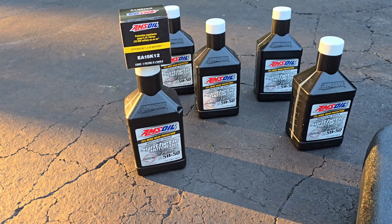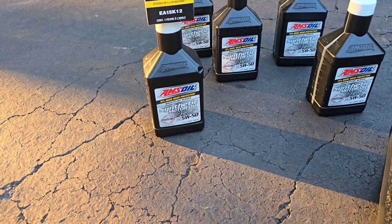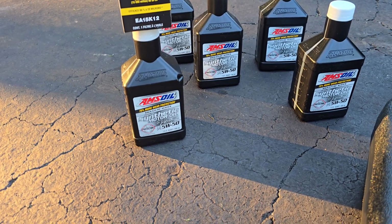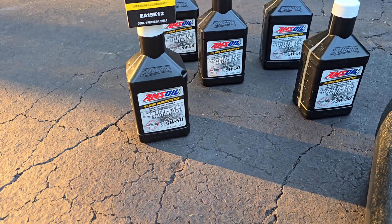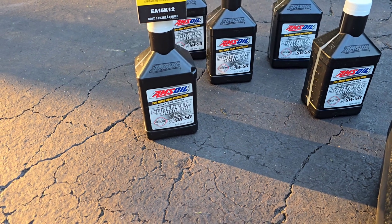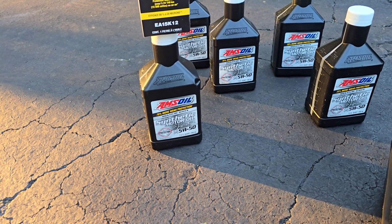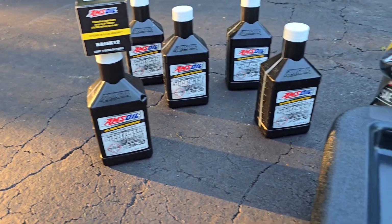For a lot of people who don't know what the numbers mean, in 5W, the W stands for winter. That's the viscosity of the oil in the cold, where it can flow at a lower temperature. The 50 is the viscosity, or thickness, of the oil when it's hot. So I need a slightly thicker oil, especially for this motor. Like say 5W-30 or 10W-30, the only difference is the 5 and the 10. One can flow better in colder temperatures, one can flow less well in the colder temperatures, so to speak. You know what I'm saying?